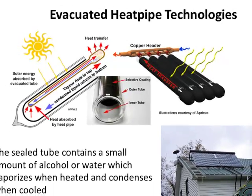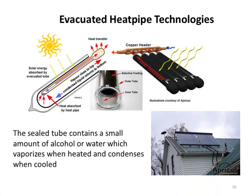I won't go too deep into the workings of evacuated heat pipe systems, but just to say that they have some advantages. They are very efficient in extreme cold temperatures. They have an advantage that it doesn't matter how cold it is outside or how windy it is. Inside of that thermos bottle, inside of that tube, it's very hot as long as the sun is shining.